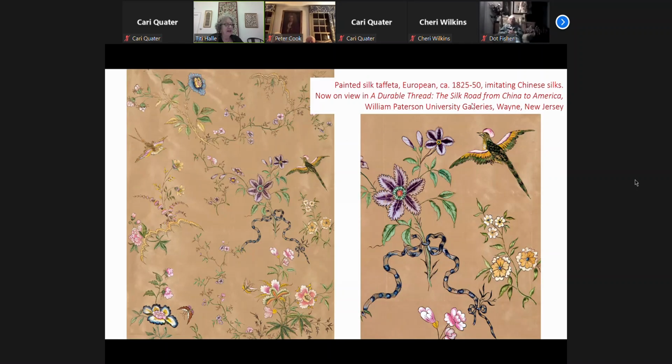And finally, an example of English painted silk made to look like it's Chinese. It's not always so easy to tell the difference, but selvage width, selvage markings, and the application of paint is usually the giveaway in determining the country of origin.